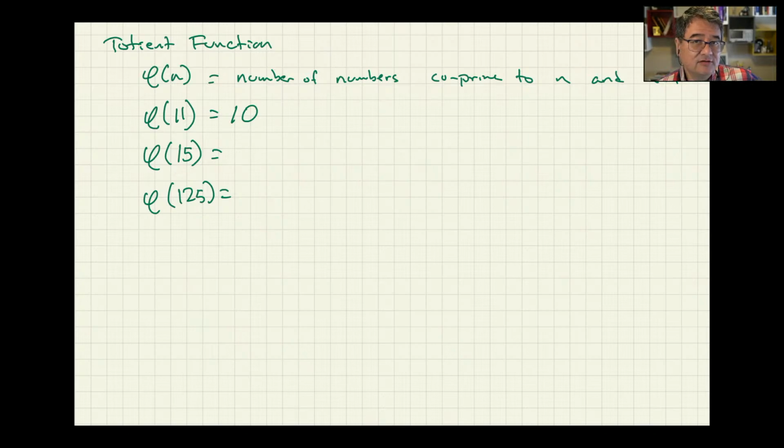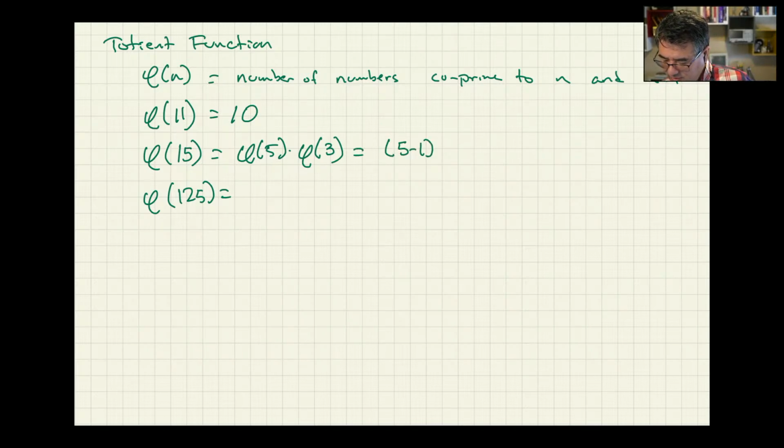What about 15? 15 is a composite number. It's not prime, so we can't do the easy just subtract 1 from it. So there was another property that says if the number is composed of 2 prime factors and those factors are different from each other, then you can break apart the number into its prime factors, find the totient of each one of those factors, and then just multiply those together. So this can be split up into the totient of 5 times the totient of 3. And each one of those are prime. So we get 5 minus 1 times 3 minus 1. And that is 4 times 2, which is 8.